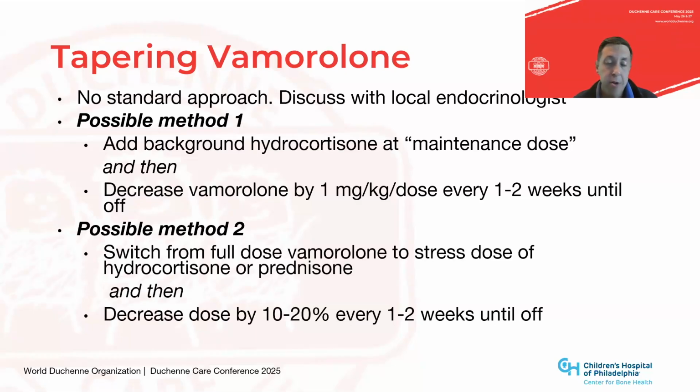A second approach, which might be better if someone is maybe having side effects of vamorolone and you want to get them off quickly, you can actually just switch them straight from vamorolone to a stress dose of a hydrocortisone or a prednisone, so still at a high level of steroids. And then you can decrease that dose of the hydrocortisone or prednisone by 10 to 20% every 1 to 2 weeks until tapered off. And this would be sort of a more standard way that we typically taper classic glucocorticoids.